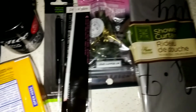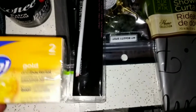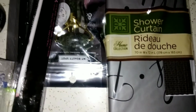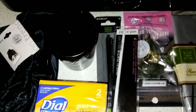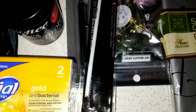Now, I did go on Dollar Tree. I love this little headband, so I just picked that up. I picked up some soap, okay, Dial. I ended up getting some hair gel by Softy, a makeup brush, and I did pick up that tool right there, which I'm going to try. I did pick it up, the J roller, so I'm going to try that. I have a stylus for my phone when I just want to do little things on certain apps. It'd be easy to use a stylus. And I did pick up that shower curtain that says fountain.